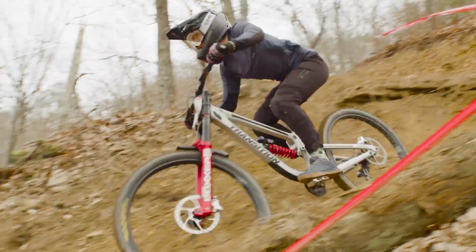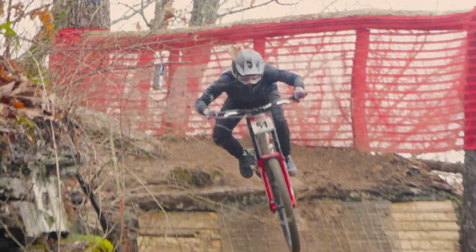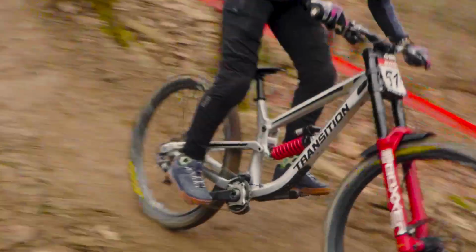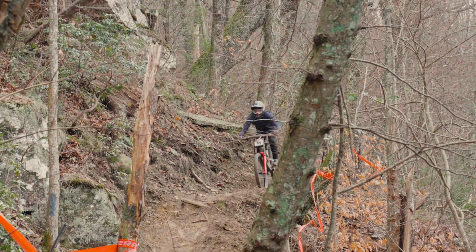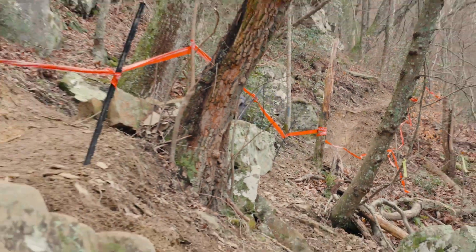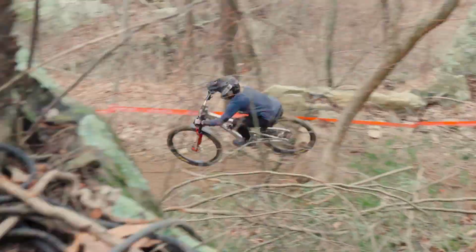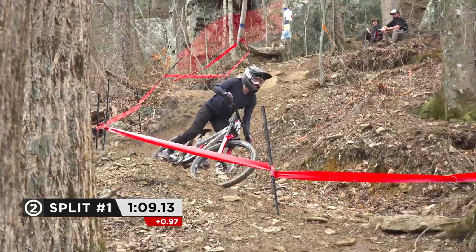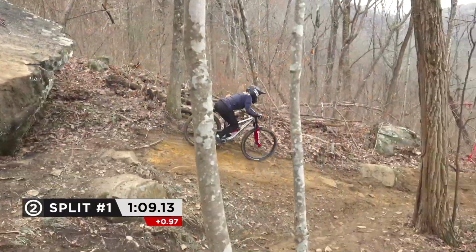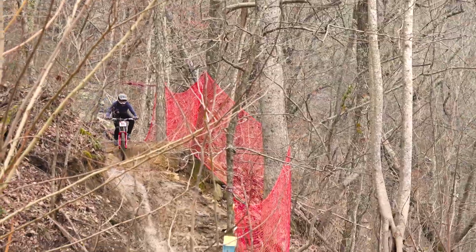Yeah, she was pinned into that corner. You could hear the late braking, those tires hooking up. Oh, and a big double right there, Drew. That's on a precarious bench cut, too. Yeah, you don't have too many inches to the left that you can risk there. Coming into split number 1, it's a 109.13, so she's right in touch with Zanna Logar. Just a second back. Plenty of track left to go.